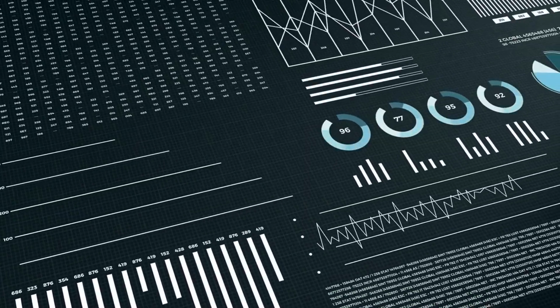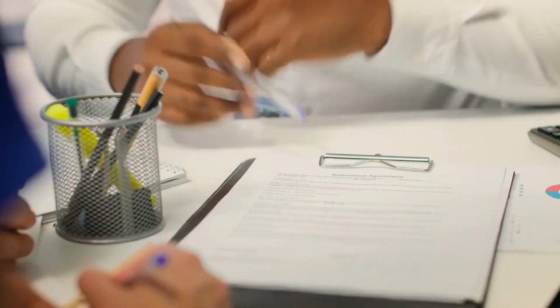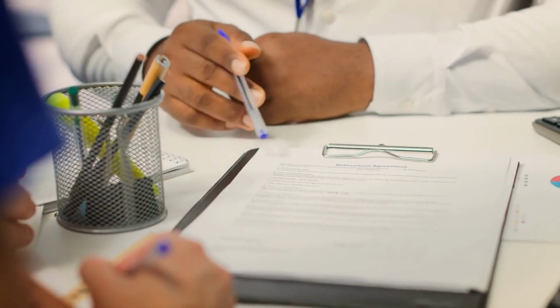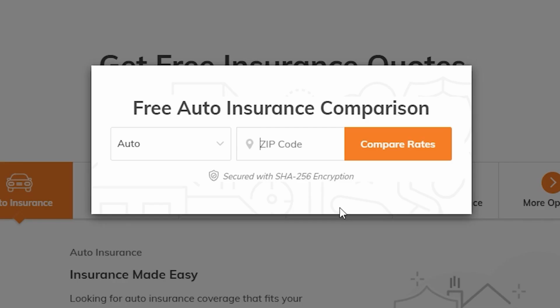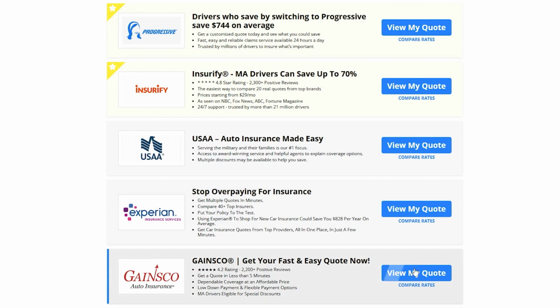These rates vary based on factors like driving history, age, and coverage needs, but checking with these companies is a great way to find savings. To see which companies offer the best deals, visit FreeAdvice.com now. In just a few clicks using our free quote tool, you can line up the lowest quotes and pick the provider with the best savings.